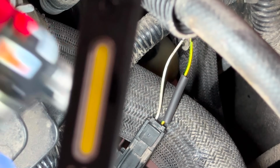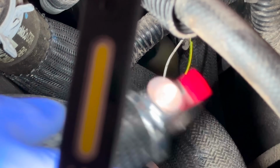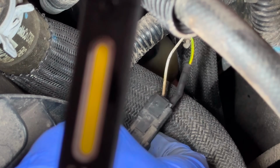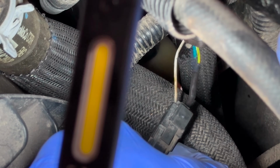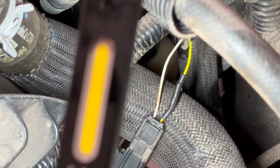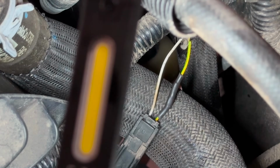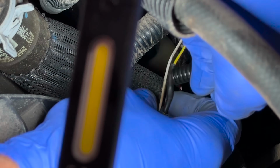Woohoo! All right, heat shrink time. Take care, you're on top of a coolant hose, so don't blast the heat right at the rubber hose, or you shall experience extreme consequences. Oh yeah, that looks good. I know you guys can see that. Now what I'm gonna do, is that gonna be too long? Yeah, it's gonna be too long. All right, we're gonna slide this all the way down.